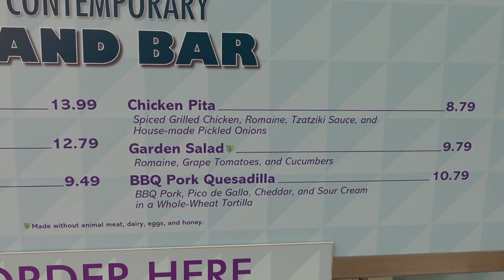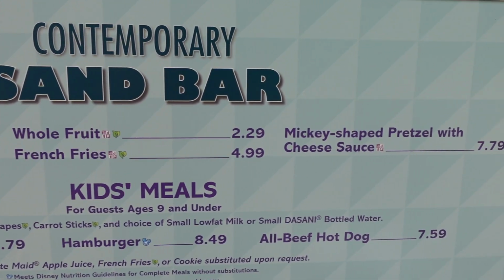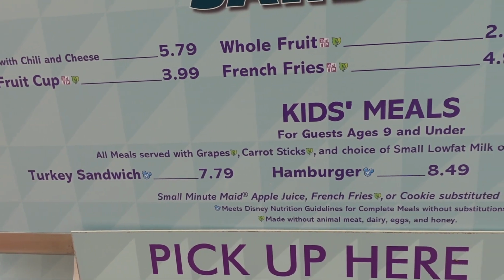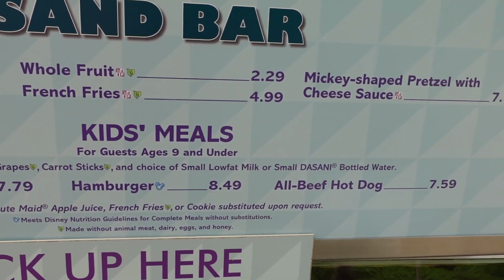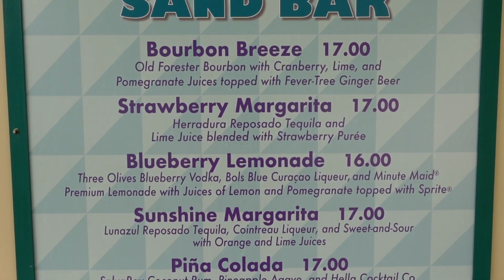Ooh, that sounds pretty good too. And you can also get nachos, fruit, fries, pretzel, cheese sauce. And here are the kids' meals. Looks like they have turkey, hamburger, and a hot dog. And here's some of the specialty drinks they have here at the bar. Your typical pool bar drinks.